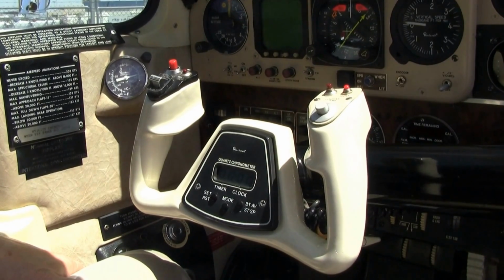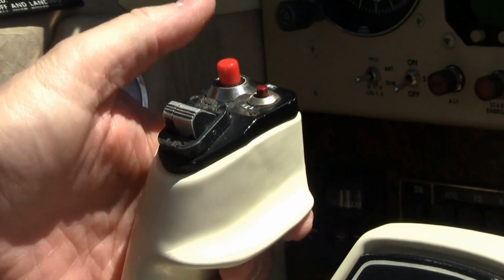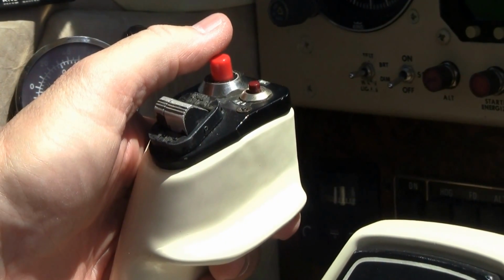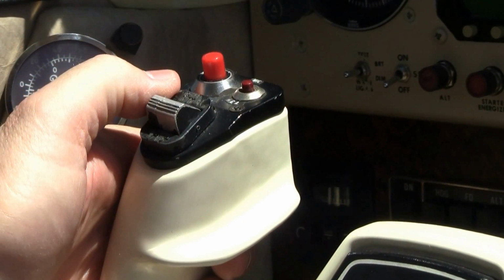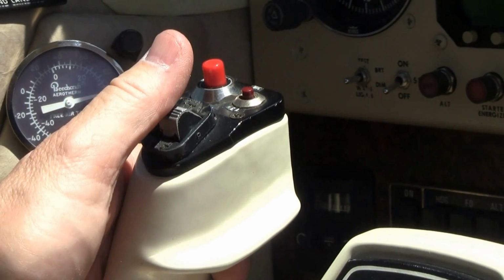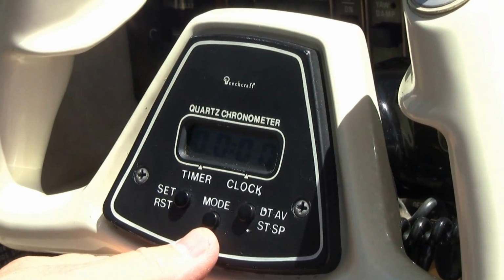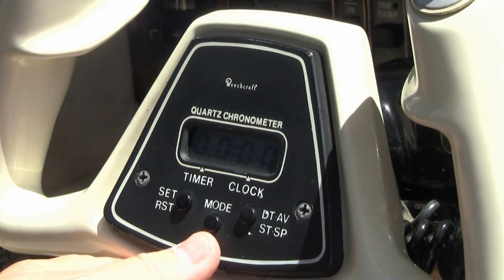Now let's take a look at the pilot's control wheel. In the front we have a mic button or push to talk button. On the top we have an autopilot disconnect button and a go around button for your autopilot. We have an electric trim switch because the airplane is equipped with electric trim. And then we have a control wheel clock which doubles as a timer for approaches.